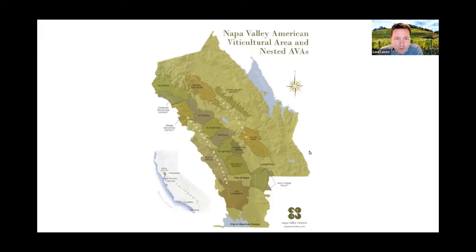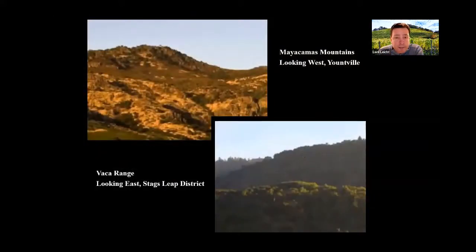You see the width of the valley floor obviously has the heartland, but there are some very significant territories growing up in the mountains. It's all part of the terroir and the game there. And as you know, to either side of Napa Valley, you have the Mayacamas Mountains looking to the west toward Yountville, and the Vaca Range looking to the east, the Stag's Leap districts. Those are the two main areas, and you've got some outcroppings in between, but a lot of mountain to talk about. It's not just valley floor.